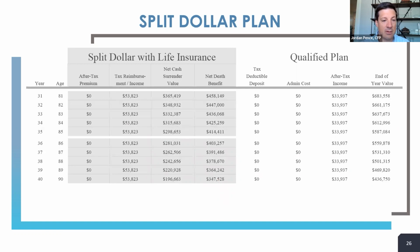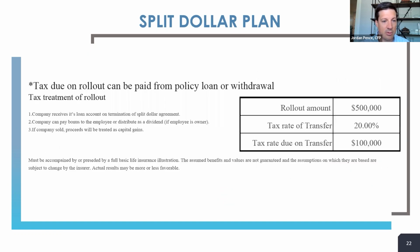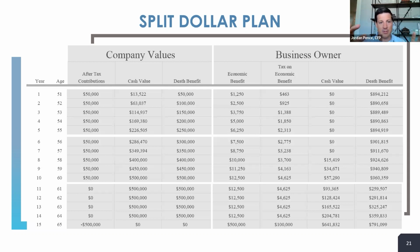So remember this, going all the way back to here, what I'm doing is taking money that was taxed at 21%. So if I'm in a 37% tax bracket, I'm paying half the tax now. I'm putting it into the split dollar plan. I'm paying a little bit of tax on the economic benefit, but it's small, and I'm growing that money tax deferred. I can access it tax free.